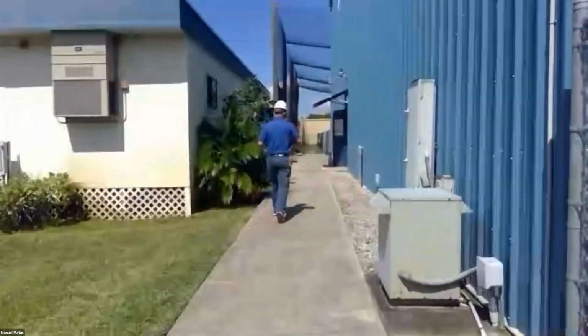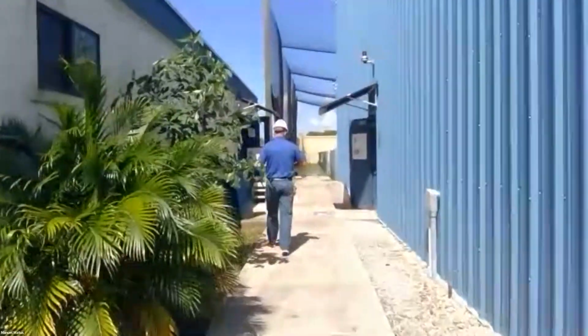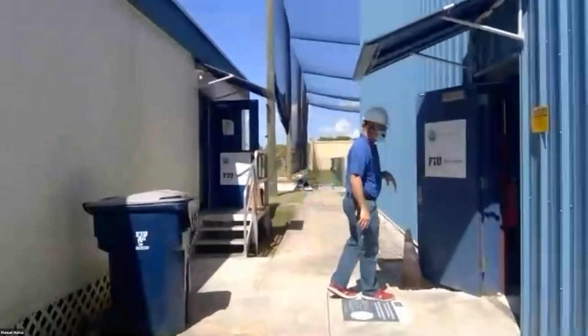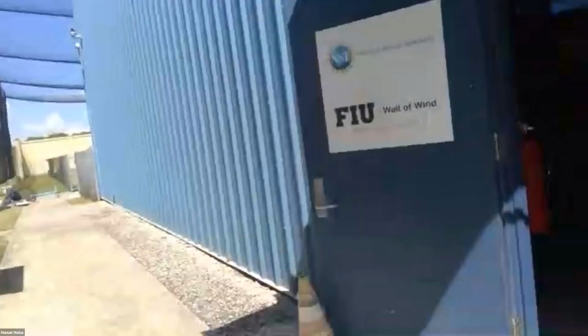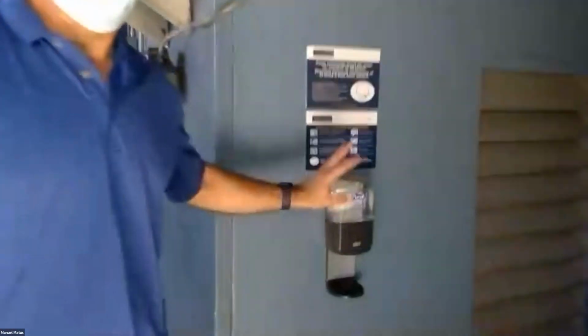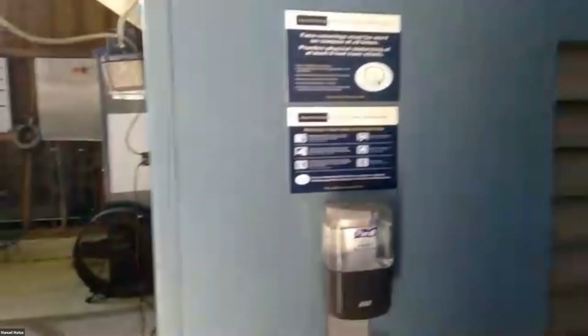And just to give you an idea, we also have, working with FIU, signage for social distancing and having masks on, as well as hand sanitizing stations in both buildings for anybody that needs them. I'm going to go through the outside and show.